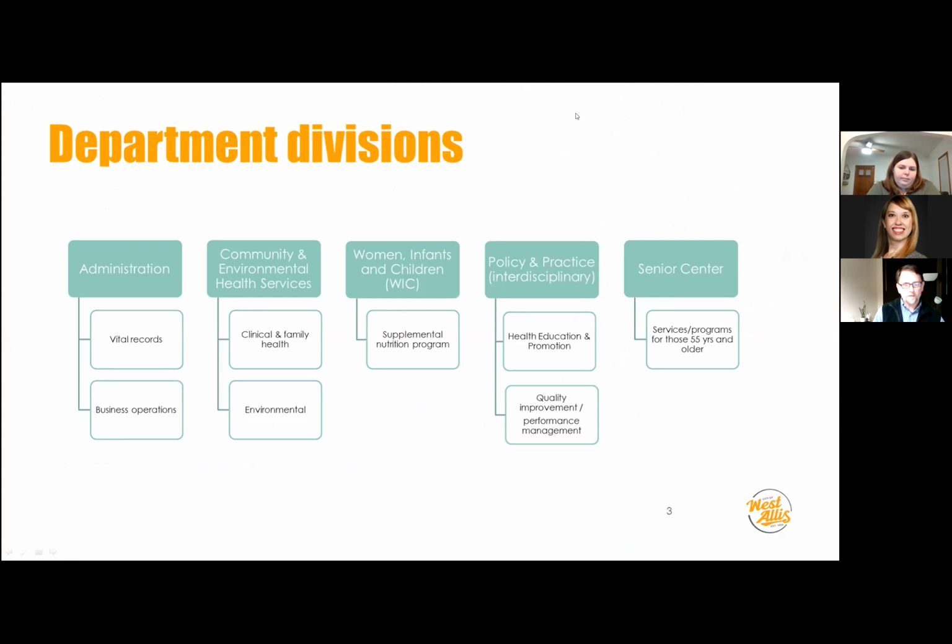As we focus on the West Dallas Health Department, the slide in front of you is essentially a portrayal of our organizational structure. You can see that we are made up of at least 5 divisions, one being administration, another being community environmental health services, another being the WIC program, otherwise known as the Women, Infants, and Children program. We also have a team looking at policy and practice, and we also have involvement and oversight of the Senior Center. As we jump into each of these, we'll focus more on the programs and services that each of these provide.